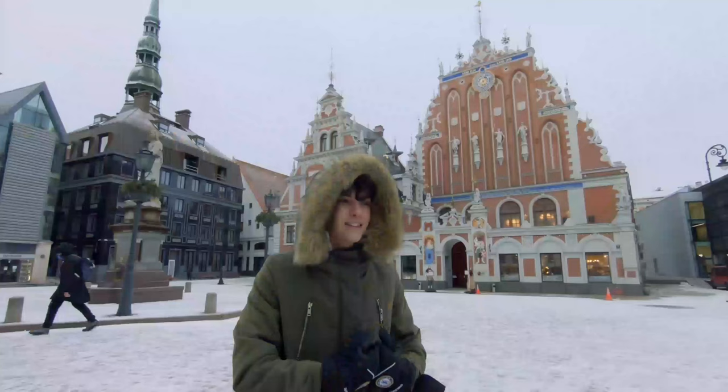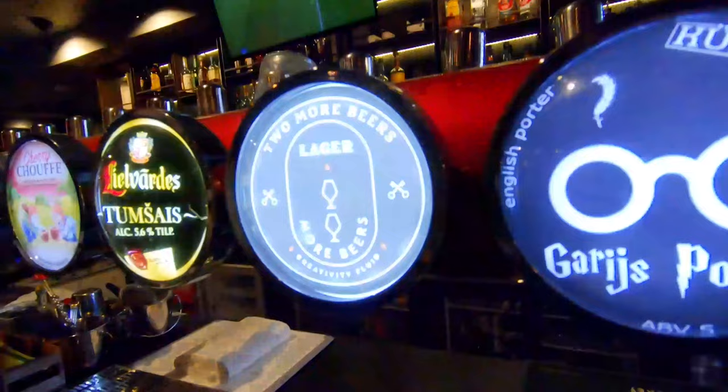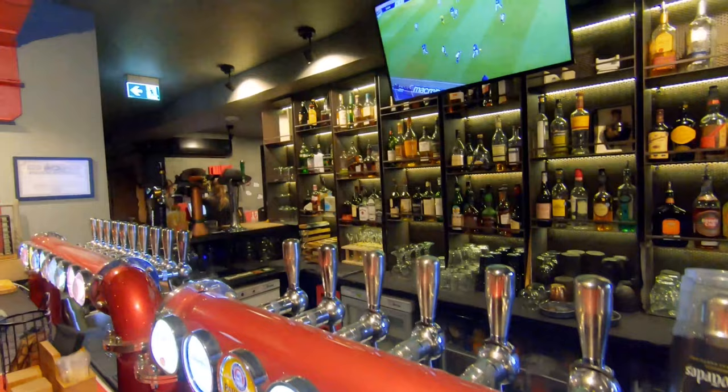Wow. Nice. Do you like it? Nice, but pretty strong. It's kind of like Jager, but not as sweet, I would say. Yes, more like Jager. You can try Riga Black Balsam here or anywhere in the city, in any bar, as well as the beers here, which are really good too. There's a big beer culture also here in Riga.